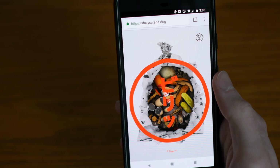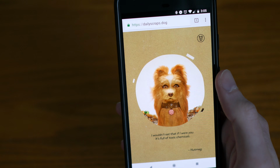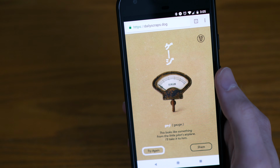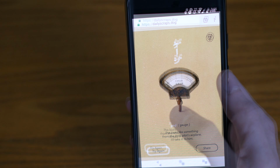Another starry trash bag. I wouldn't eat that if I were you. It's full of toxic chemicals. And it is a cage. This looks like something from the little pilot's airplane. I'll take it to him.